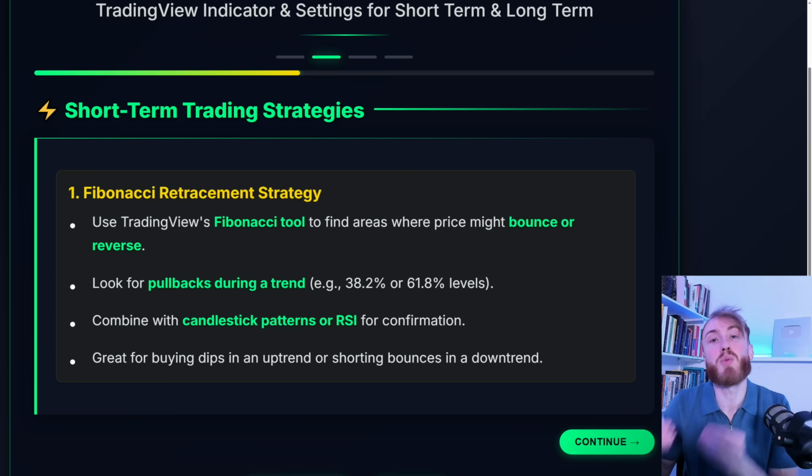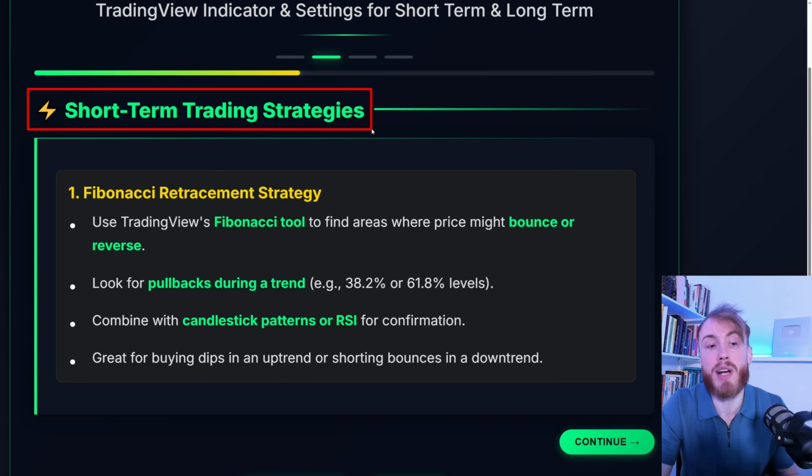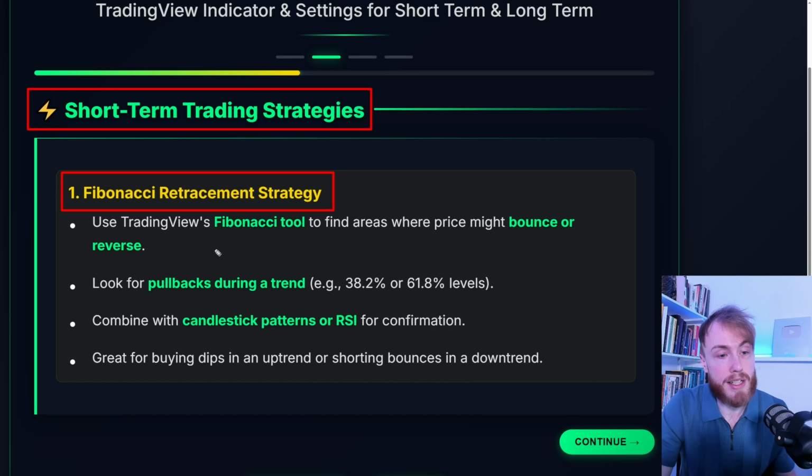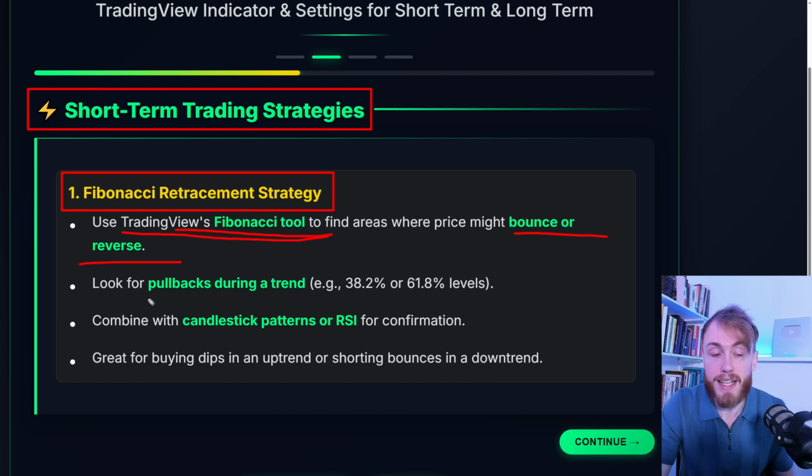But right, so now let's switch the attention and take a look at our first short-term crypto trading strategy. And this right here is a strategy that involves a TradingView indicator called Fibonacci retracement. And the strategy here is straightforward, or on the surface, it's straightforward. You want to use a Fibonacci tool, I personally use TradingView, to find areas where the price might either bounce or reverse. So in a trend, we're looking out for pullbacks to retracement levels.